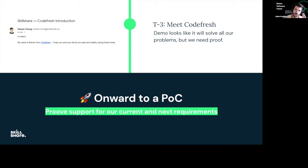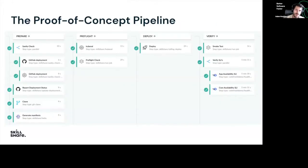We need you guys to do a POC for us that can meet all these criteria, and then let's talk. Because we did not want to go through this effort of migrating and then falling back into the same set of business problems. So what Codefresh was able to do for us was build a proof of concept pipeline.